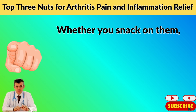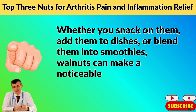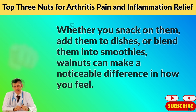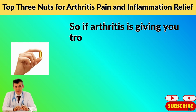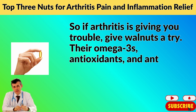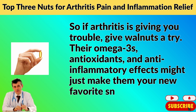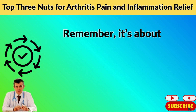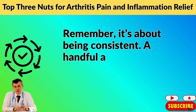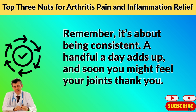Whether you snack on them, add them to dishes, or blend them into smoothies, walnuts can make a noticeable difference in how you feel. So if arthritis is giving you trouble, give walnuts a try. Their omega-3s, antioxidants, and anti-inflammatory effects might just make them your new favorite snack. Remember, it's about being consistent. A handful a day adds up, and soon you might feel your joints thank you.